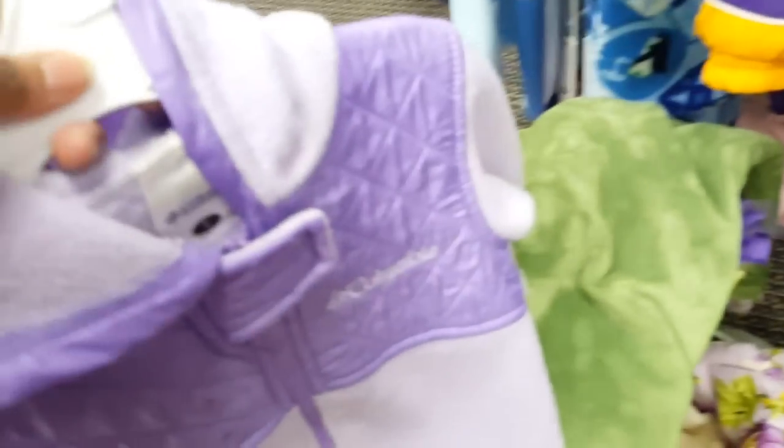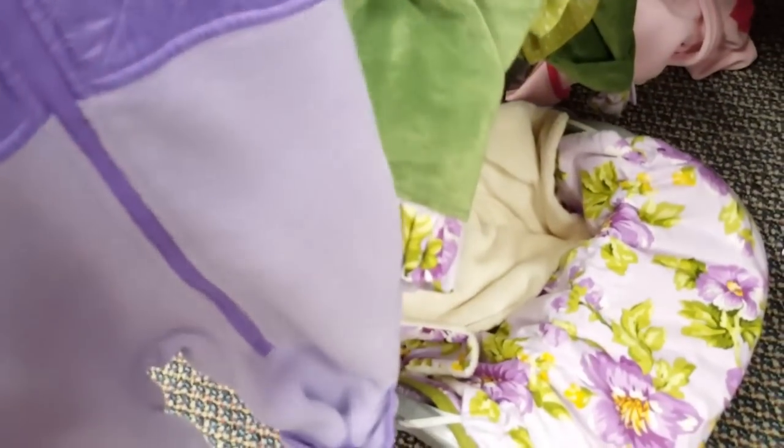And here's a Columbia one, purple, which would match the car seat very nicely, except she would swim in it because it's a 6 month old. But it would match the car seat very nicely, as you can see. But unfortunately, that would be really, really huge on her. And if this is the selection that they have, it's not a lot.